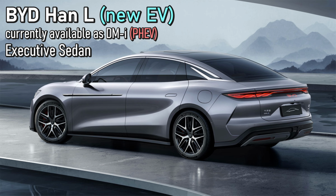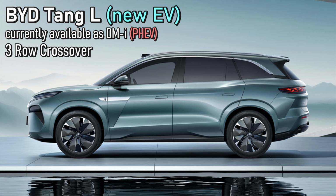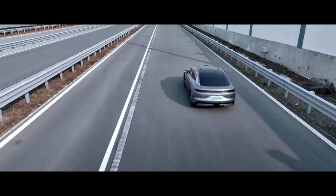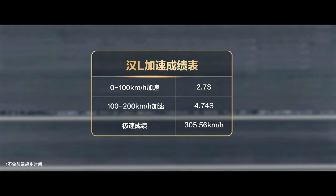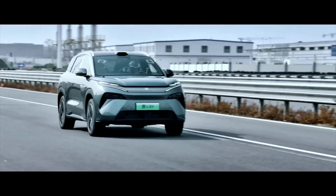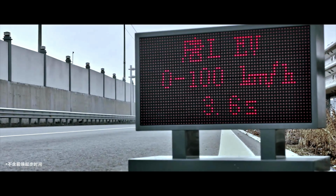The BYD Han L is about the same size as the BMW i5. The BYD Tang L is about the same size as the BMW iX crossover. Why am I comparing BYD brand vehicles to premium BMWs? You'll see why. Acceleration 0 to 100 kilometers per hour is sick. But let's talk about charging first. All of these figures are the manufacturer's claims, and the claims are just ridiculous.